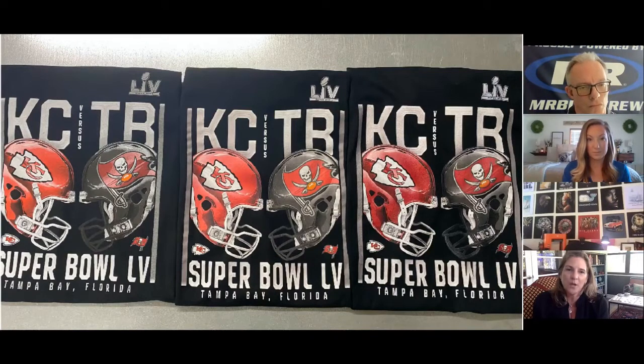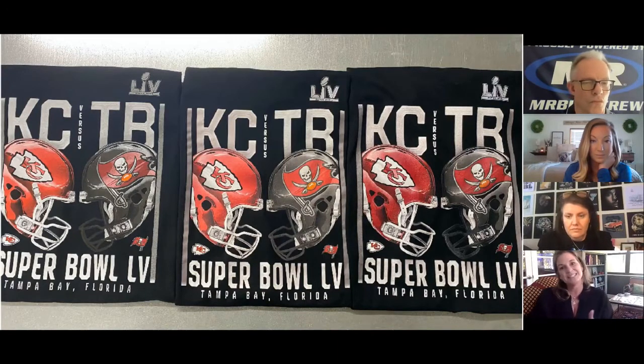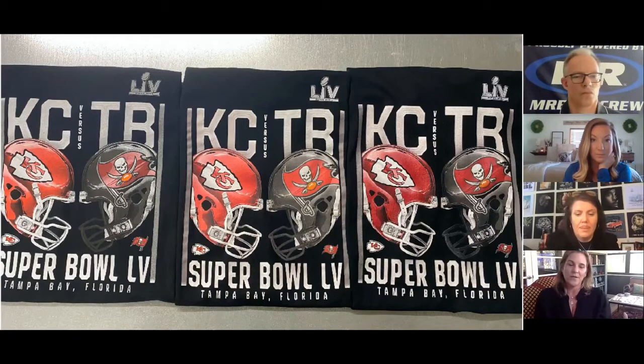This is the dueling helmets, and it's pretty cool that we were able to flex our production up. We start out small with maybe direct to garment, then as orders come in, because we do everything by order, as orders come in, then we can scale. So it's a very scalable way for us to move around.